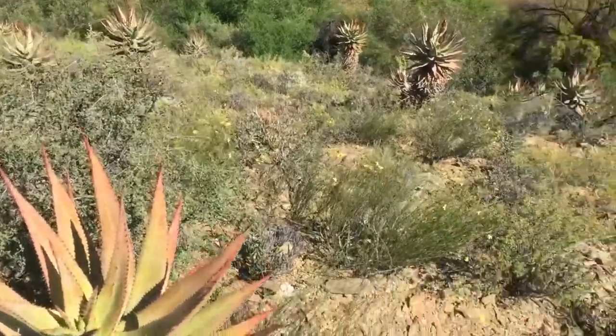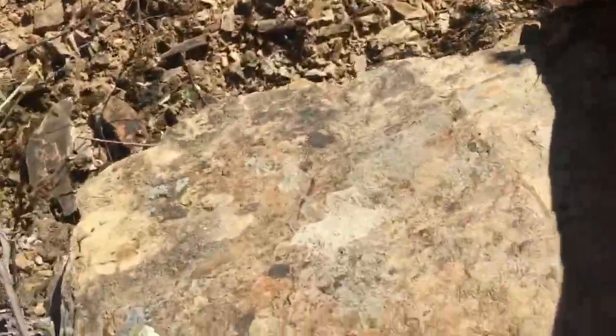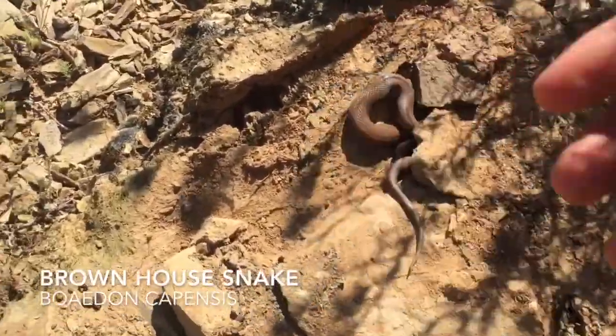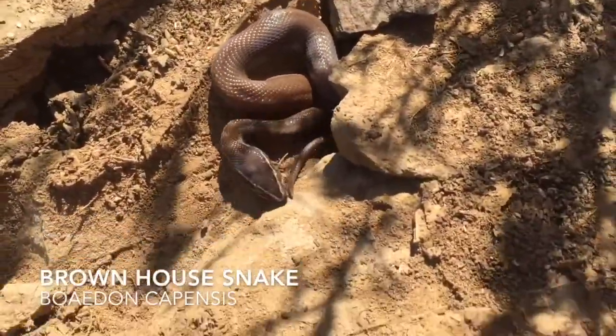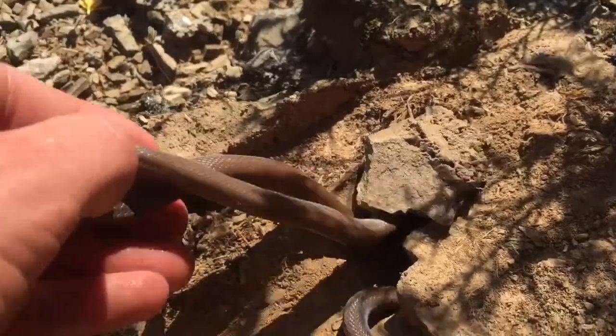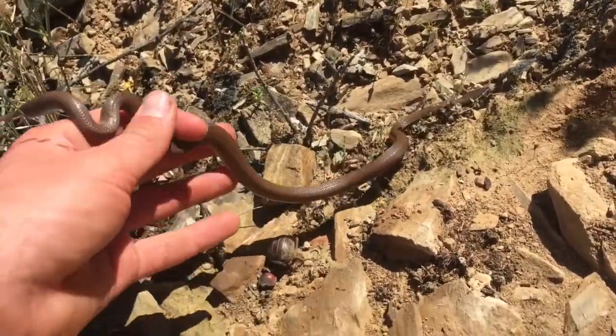Alright, so that's pretty cool. Just flipped this rock right here and got a nice little brown house snake. But you can see him just in this sort of little burrow over there. It's a pretty decent sized one for the area. I'm just gonna get him out of here. See out there, you can see him.